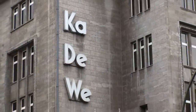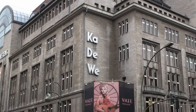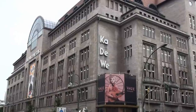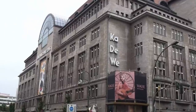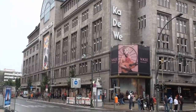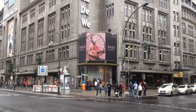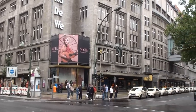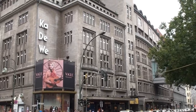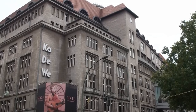Famous KaDeWe as well. KaDeWe is short for Kaufhaus des Westens, which means the shopping house of the West. The KaDeWe is the largest department store in Germany, presumably of Europe, and it's the place where you can find the biggest food department of the world, even larger than Harrods in London. On the fifth, I think it's the fifth floor, anyway, the top floor of the KaDeWe.